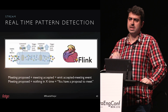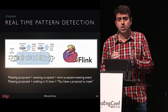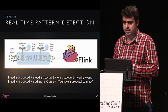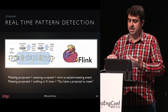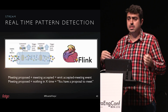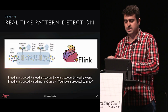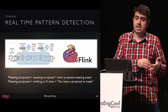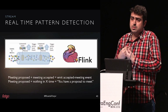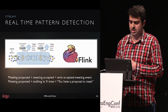How to detect these patterns? Welcome to complex event processing, a technology that you can use when you need to detect patterns between events. With this technology, you can detect things like a meeting proposal followed by a meeting accepted means meeting scheduled, and we publish a domain event that represents this match. Or a meeting proposal not followed by an answer within a day. We can detect this pattern and publish a domain event: you have a pending proposal.